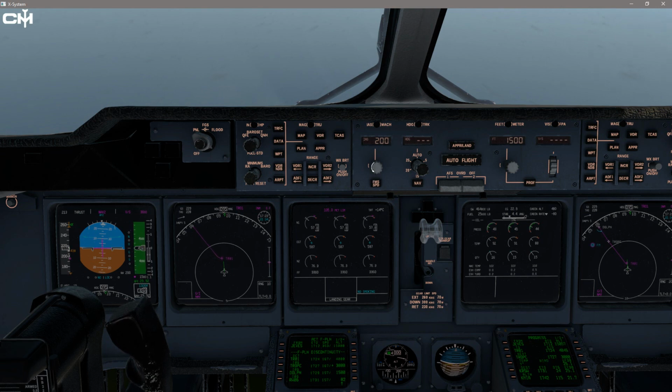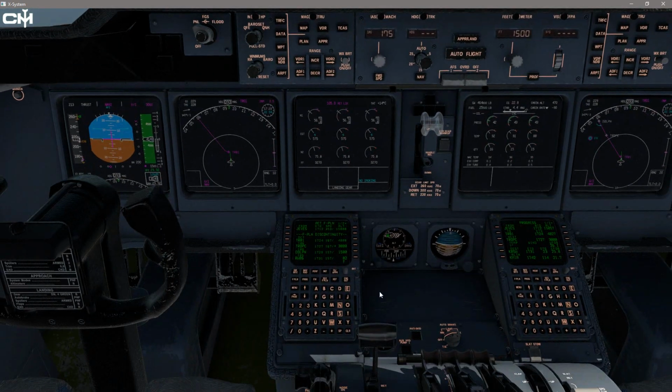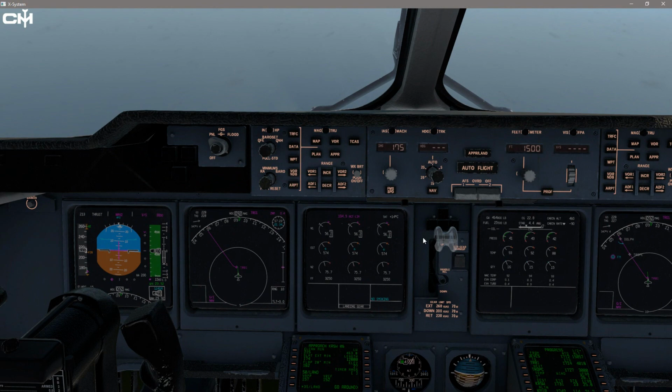Let's go ahead and let's see. We're still on vertical speed, coming down to 1,500. Let's slow this speed down a little bit. Let's bring it down to... We're going to be landing fast, just so you know. Let's take a look at that here so you can see it. So we're looking at 157 is our approach speed for flaps 50.